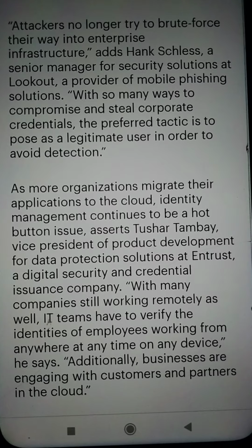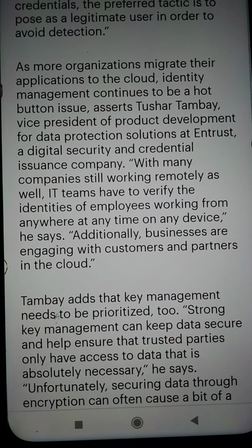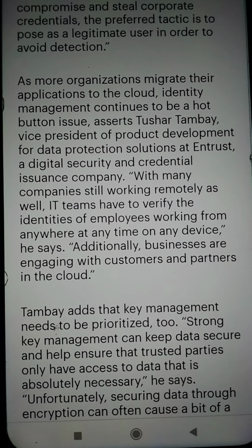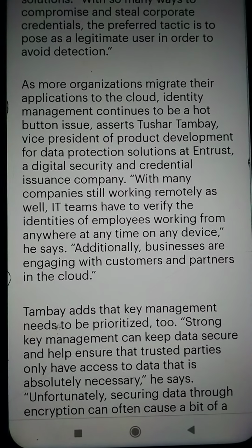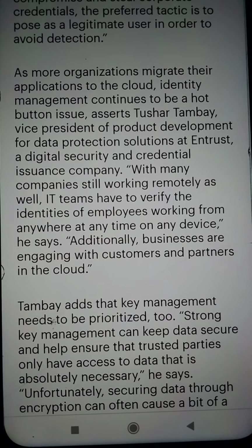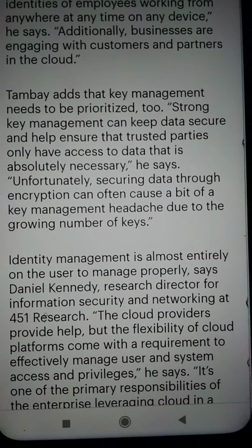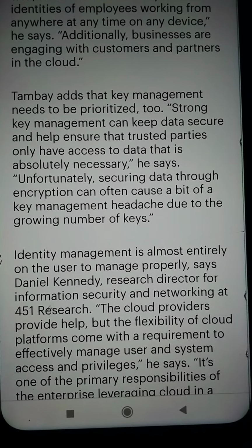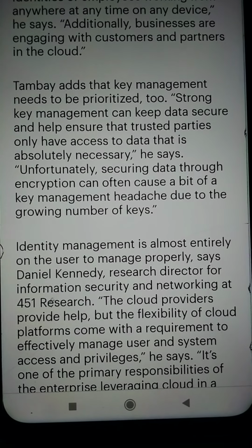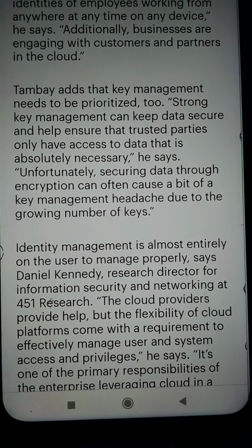Tushar Tambe, Vice President of Product Development for Data Protection Solutions at Entrust, a digital security and identity issuance company, says with many companies still working remotely, IT teams have to verify the identities of employees working from anywhere, at any time, on any device. Additionally, businesses are engaged with customers and partners in the cloud. Tambe adds that key management needs to be prioritized. Strong key management can keep data secure and help ensure that trusted parties only have access to data that is absolutely necessary, he says.